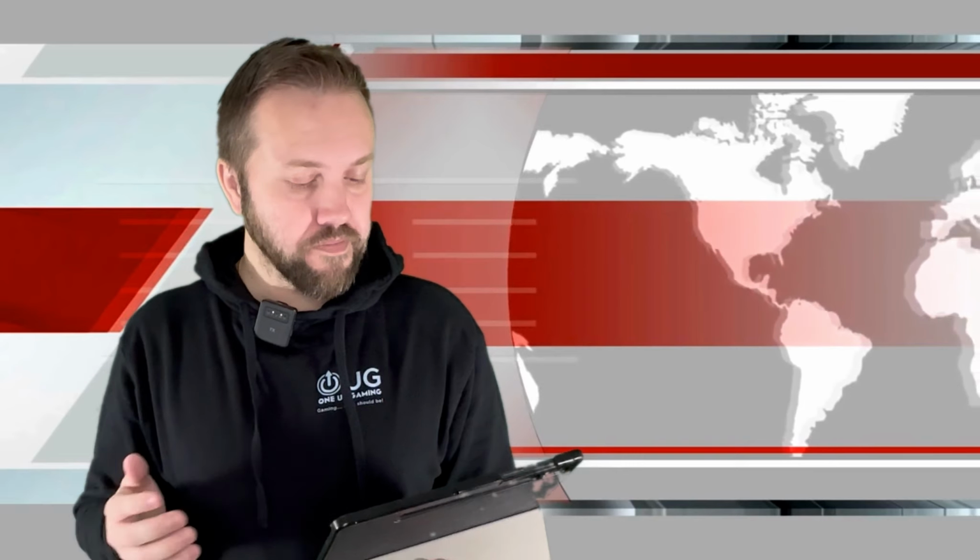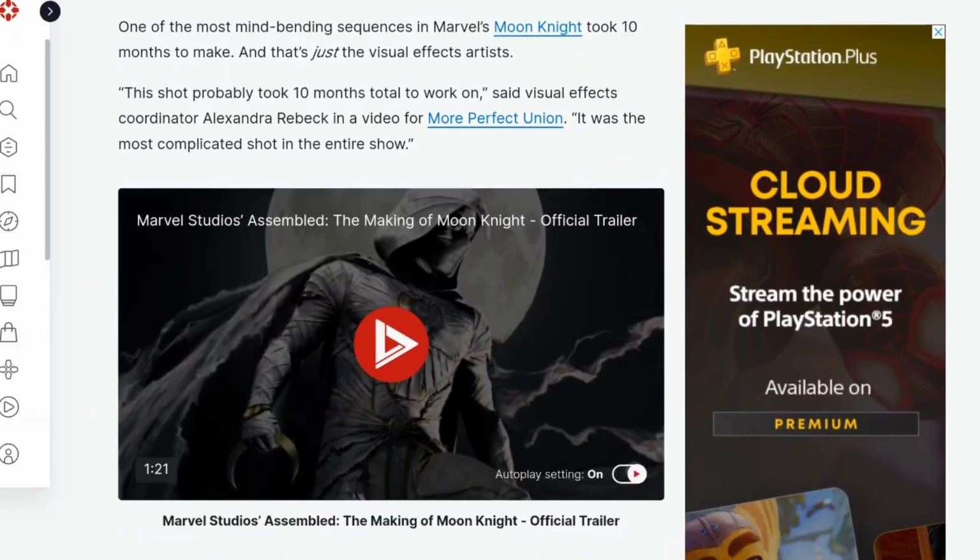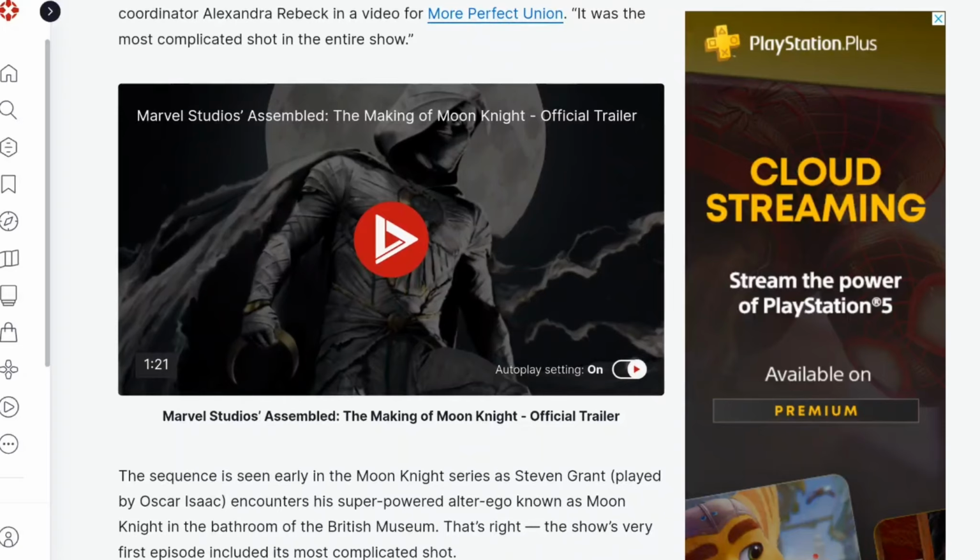Anyway, next up. Moon Knight mirror sequence took 10 months of VFX work. One of the most mind-bending sequences in Marvel's Moon Knight took 10 months to make, and that's just the visual effects artists. This shot probably took 10 months total to work on, said visual effects coordinator Alexandra Rebeck in a video for More Perfect Union. It was the most complicated shot in the entire show.